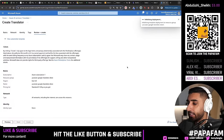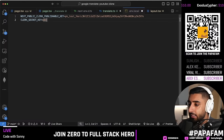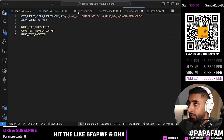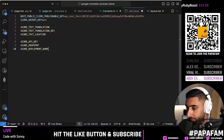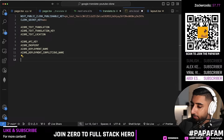Now, while that's happening and it's doing its magic, I need a couple of different things. So I'm going to prepare a bunch of stuff now so you guys can see what we're doing here. Firstly, to neaten things up and make your life a bit easier, we're going to have Azure Text Translation, Azure Text Translation Key, and Azure Text Location. That's going to be the instance where we deployed. Then we're going to have an Azure API key, an Azure endpoint, and Azure deployment. This is going to be for Whisper, essentially. And then we're going to have a completions name, although I don't think I need the completions name, or the deployment name, today. For now, I'm going to keep it there until I populate it, because I'm not 100% sure what I kept and what I didn't.